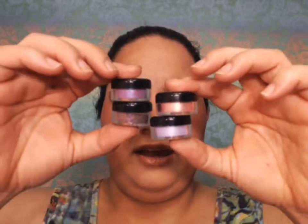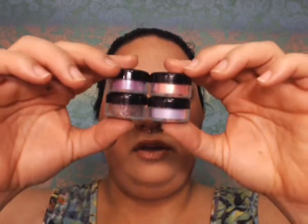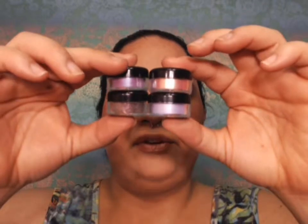Today's look is achieved by using Korpse Cosmetics Diabolik Luvrs collection. It comes in 4 eyeshadows. Let me hold these up for you. If I can. It's going to be difficult, but we're going to achieve it. They come in 4 different shades, and they're 5-gram jars. I'm going to tell you the name of the colors right now.